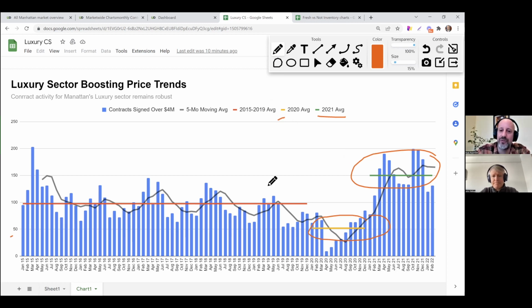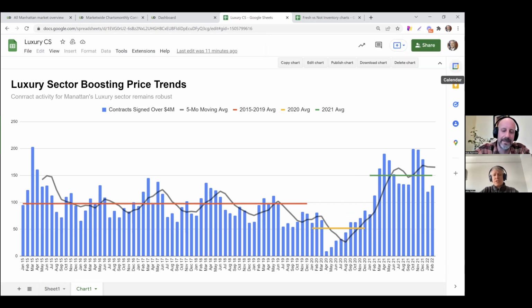Yeah. And then the red line is going to give you that whole average of the previous 4 years. And that's at 100. So it makes it quite easy. 150 we're at now. We were at 50 during the pandemic. We're usually right in the middle at 100. We're doing 50% more deals, John. Yeah, no, you're exactly right.